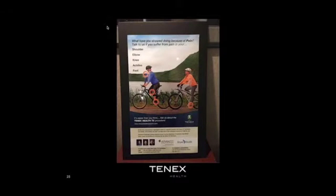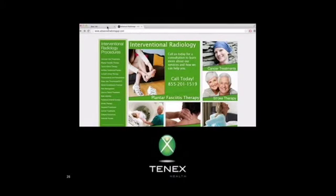We also made posters. This is a poster we received from Tenex. This is a company poster that we just added another piece at the bottom with all our information to make one large poster that we can hand out to any of the offices that we visit and display in the hospital. And of course, you need to have a dedicated Tenex page on your web page with all the information and testimonials.